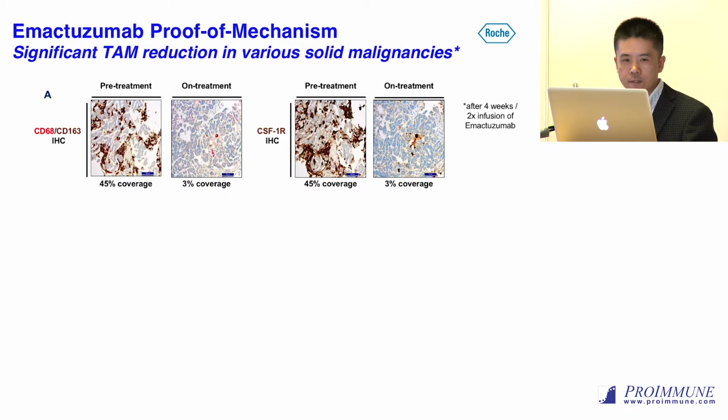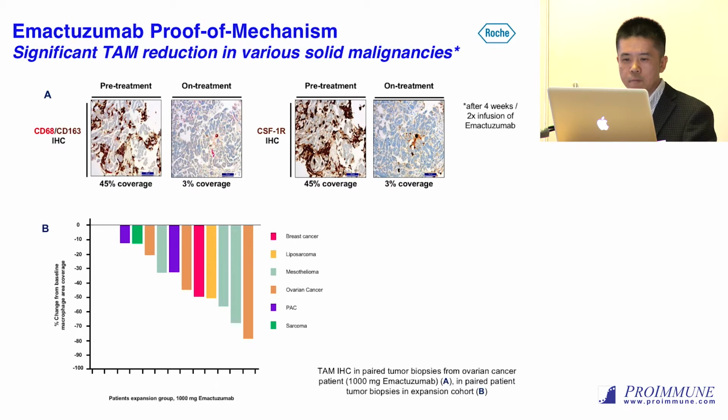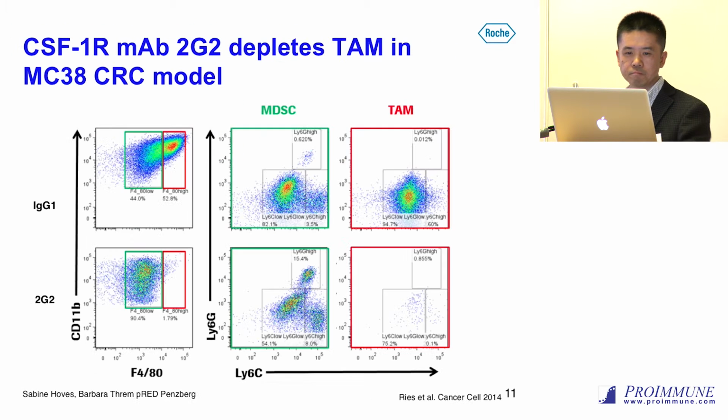Here we are looking at the staining of CD80, CD163, and CD68 double positive cells, and then here looking at the CSF1 receptor expression. We also looked into many different cancer patients. In many of them, we really see a clear decrease or disappearing of the macrophages, indicating that our antibody is specific to deplete many of the myeloid cells, particularly the macrophages.